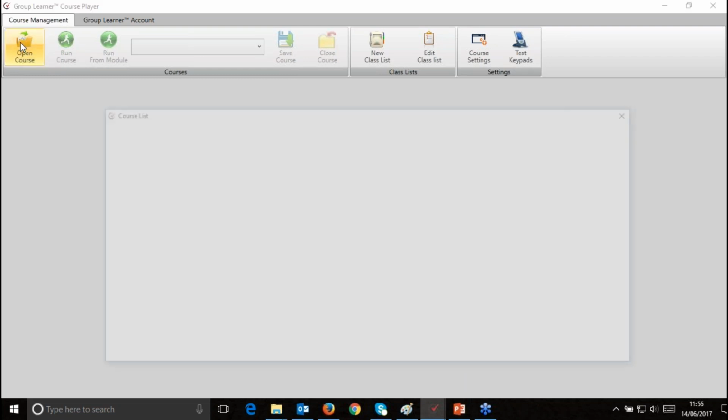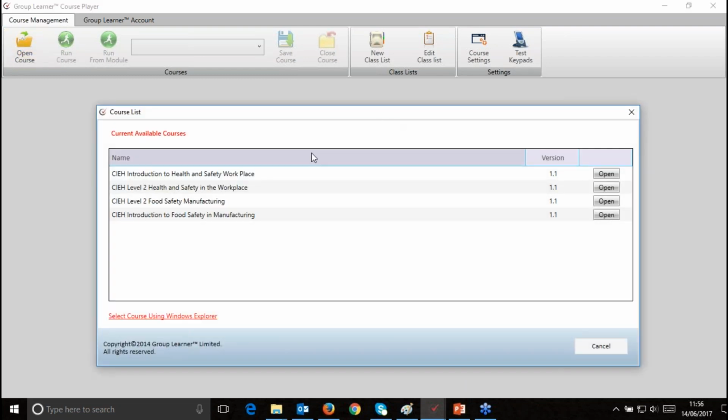And what I'm going to do now is just immediately jump into one of the courses. So we're going to have a look at the level 2 food safety for manufacturing. And I'm just going to open that up.